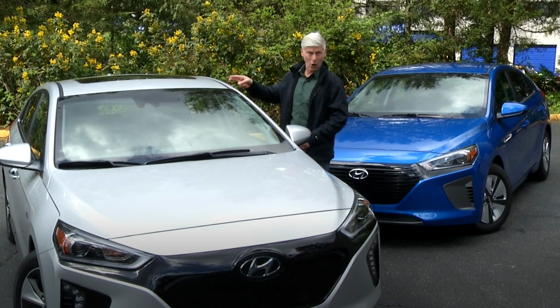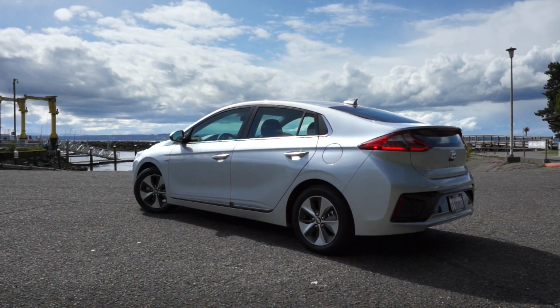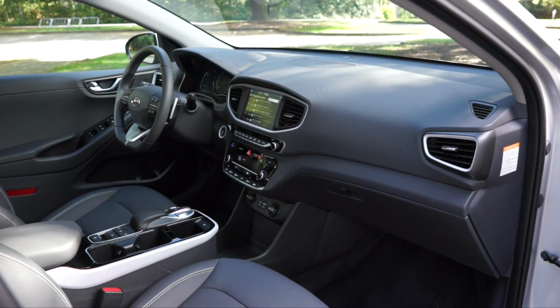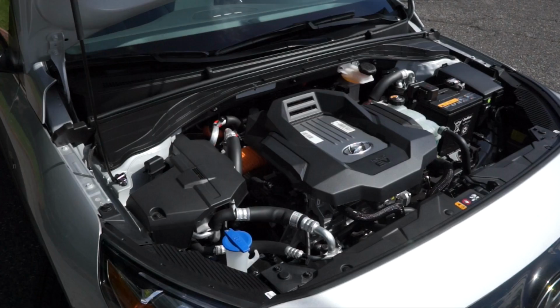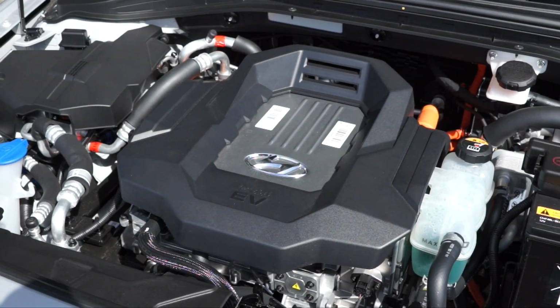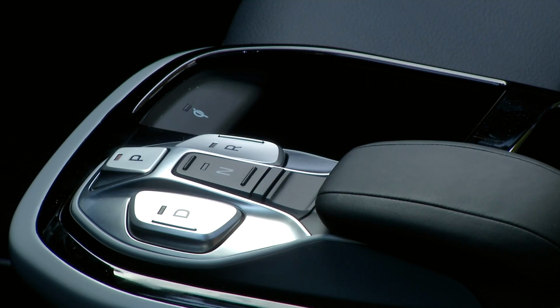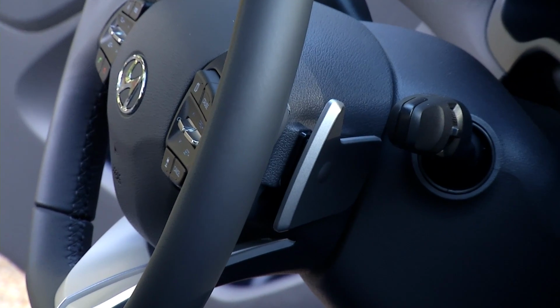This one is all electric. I'm spending less time on the battery-only model because it's exclusive to California for now. The front wheels are propelled by a 118-horsepower electric motor with 215 pound-feet of soul-satisfying torque. The transmission is a fixed-gear unit. I'll explain these paddles in a minute.